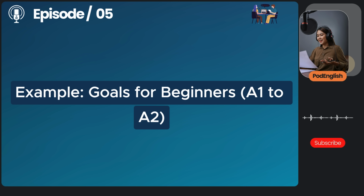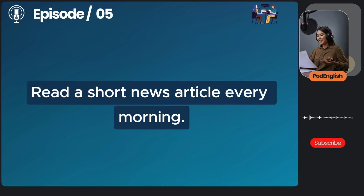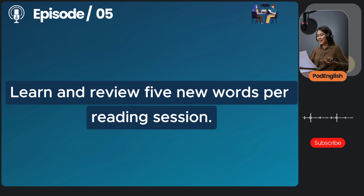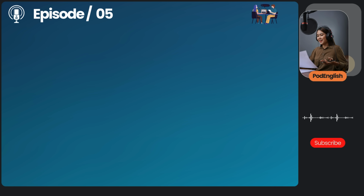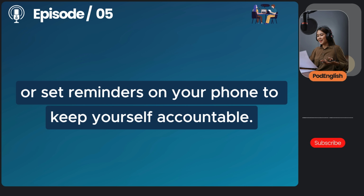Example: Goals for beginners, A1 to A2. Read 1 page per day from a graded reader. Read a short news article every morning. Finish 1 book per month designed for English learners. Learn and review 5 new words per reading session. Write your reading goal in a journal or set reminders on your phone to keep yourself accountable.